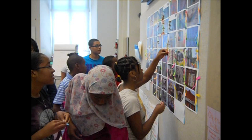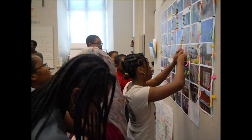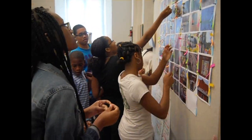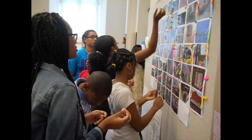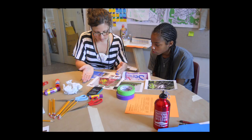We tagged photos according to different categories such as strong dynamic compositions, different photos that had different lightings and patterns, and a lot of photos that were very artistic.